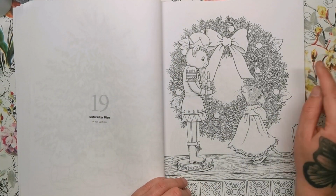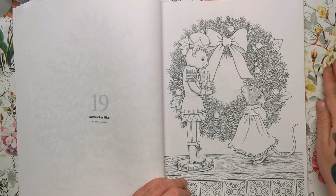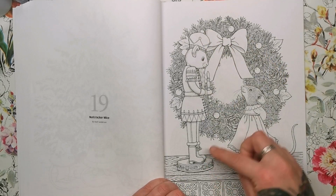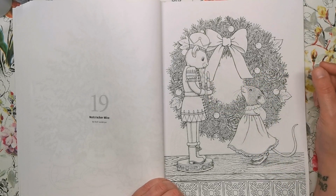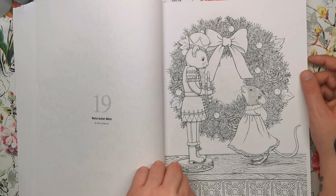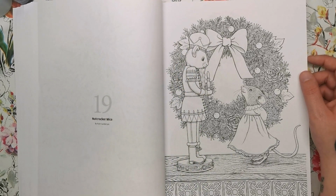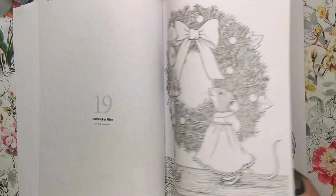Nutcracker mice. So we've got a Christmas wreath in the background there with the pine cones and the berries again and the ribbon. Then we've got the Nutcracker here. And I'm not really sure what he's holding. It looks like a baton of some sort. Yeah, don't know. But he's on a plinth, and of course he's a mouse. They're all mice. Ruth Sanderson seems to love her mice. And yeah, it's just a nice illustration.